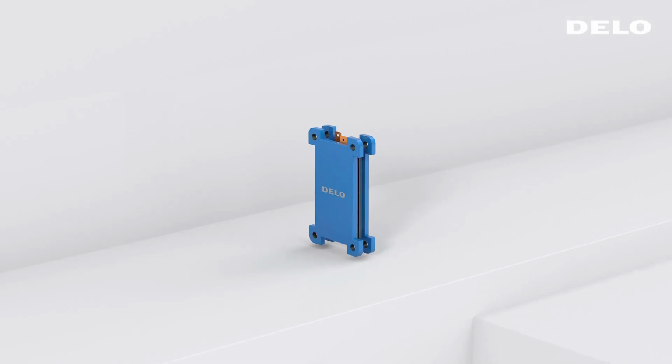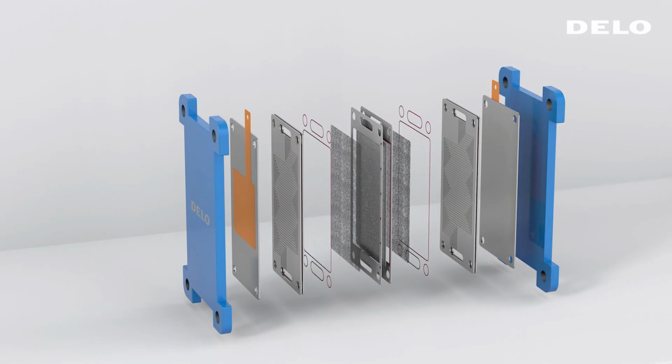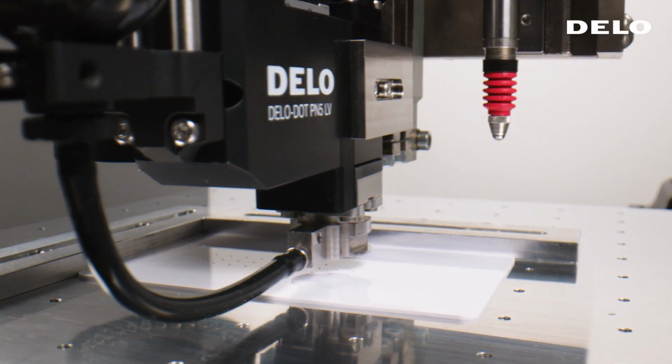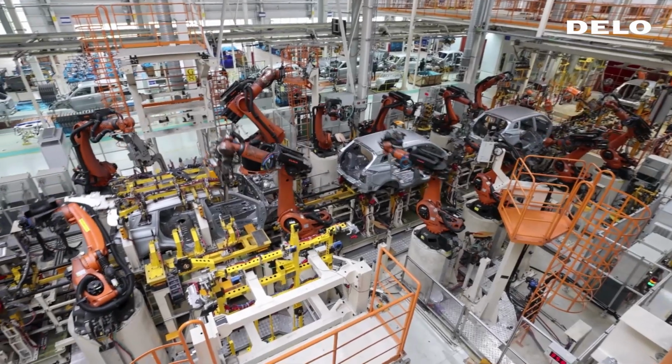Need a good solution for gas diffusion layer fixation of fuel cells without using tape? We've got you covered. DELO optimizes stack assembly processes for fast, precise and fully automated production with gas diffusion layer fixation.